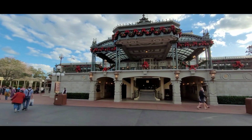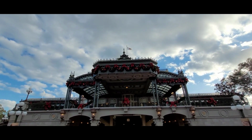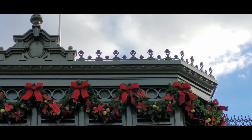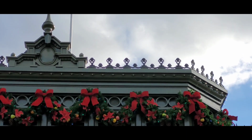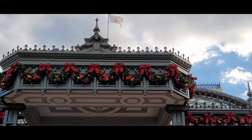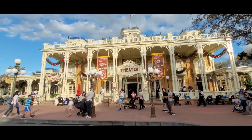And today I find hidden Mickey number one right here on the train station. There it is, friends. I will zoom in right now. Every one of those spindles on the top, look real close. Those spindles are hidden Mickeys. You see them? There they are. So next time you're here at the Magic Kingdom, look up and go, hey, DD98 says there's hidden Mickeys up there. And there they are.